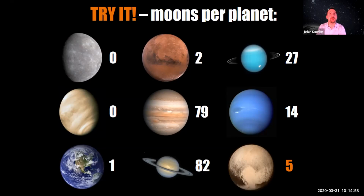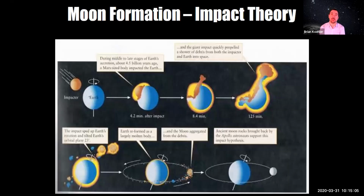So, what is the best theory we can come up with for where Earth's moon came from? It's known as the impact theory. And it goes a little something like this. Many millions of years ago, long before there were people on Earth, even before there were dinosaurs on Earth, Earth was standing tall, minding its own business, and along came an object that we call the impactor. This rock was almost as big as Mars. And when that object crashed into Earth, it did a whole bunch of things.